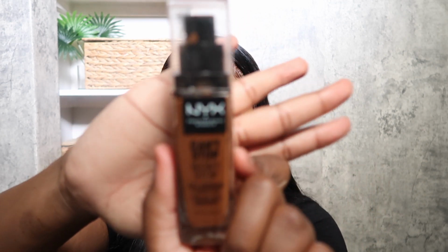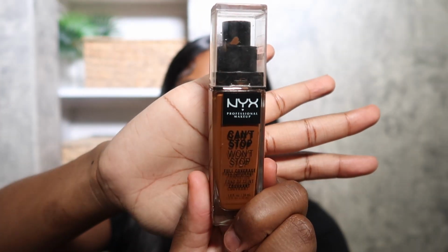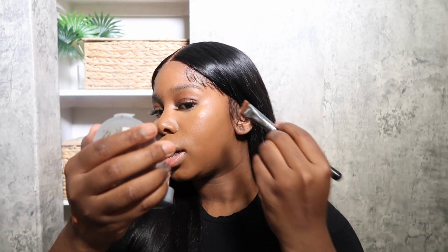I'm gonna be using the Deep Rich NYX Can't Stop, Won't Stop. I know you guys seen me use this a couple months ago, when it was hot out. So now my skin tone is definitely switching up. I haven't used it in so long, so it's hard to get product out, but I start placing it where I place my contour shade.